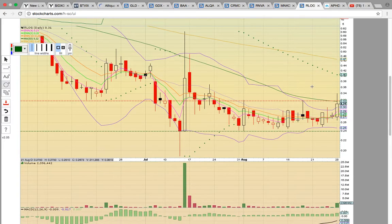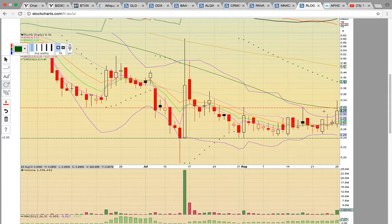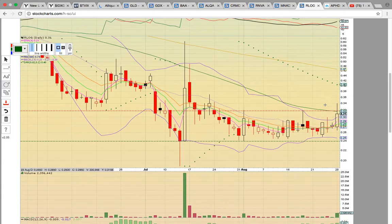We're keeping an eye out for a close above the 50-day simple moving average, which is the green line here currently at 32. Notice how that level broke intraday. Check out the Bollinger Bands. They're super tight. This is the upper Bollinger Band, this purple line, and this is the lower Bollinger Band. And when they get really tight, it signals that a change in trend is coming soon.